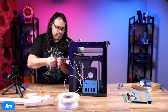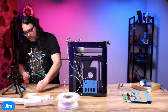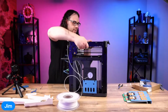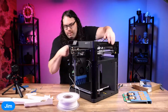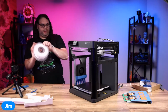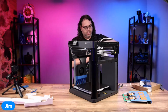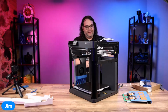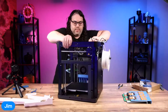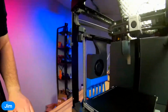Might help if you line that up right. There we go. Okay. Those two didn't need that. So we are back on. The fan is installed. I'm going to line this back up very nicely because we don't want that to go springing. There we go. Fan is installed.